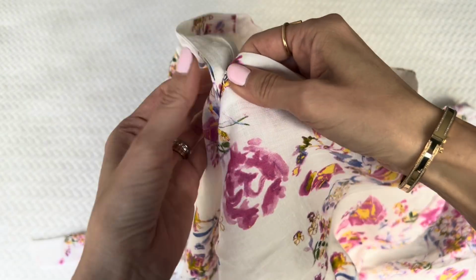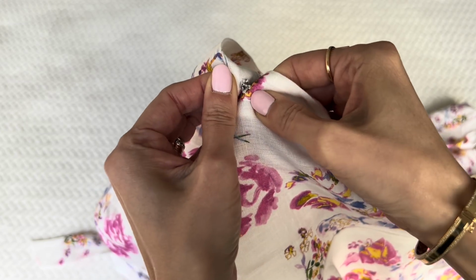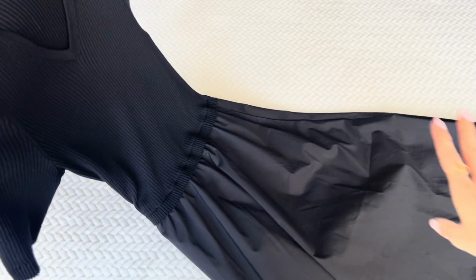By the way, at the neckline here, there's a little snap, so it just keeps it together because we don't want anything showing. And then I've got one last Goelia piece, and then I have one other dress I want to show you that's from a different brand.